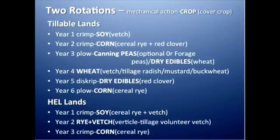We have 2 rotations that we're working with, one for tillable lands and one for highly erodible. As you can see here, it's just a combination of soy, corn, canning peas, dry edibles, wheat, and then dry edibles, and then in the 6th year corn. The crimping side, we're still working out the crimping of the corn to see if we can make that work.